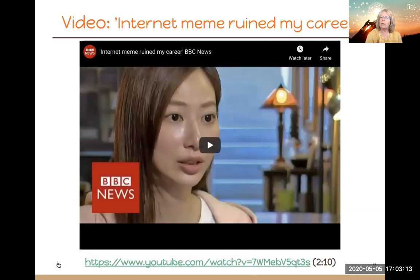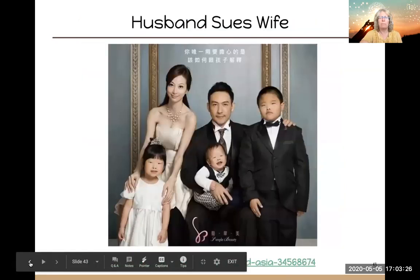And she tells her story. The actual story is that was a photo shoot for a magazine, for a print publication. It was never supposed to go online. And the kids were all photoshopped to look like they had Down syndrome. They didn't really look like that. You know, this guy's not her husband. These aren't her kids. This was just a modeling shoot.